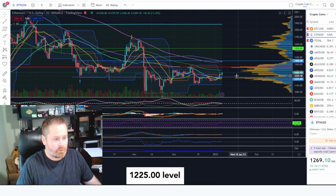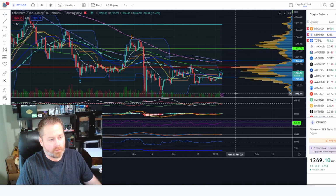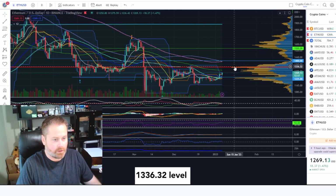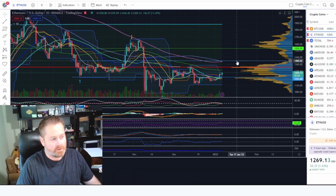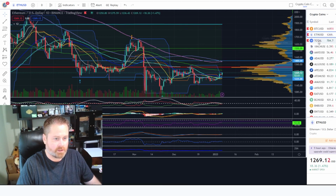We are back above the 1225 level, which we've identified as a really key area of support to watch for. And we are back up above that level. So as long as we're holding 1225, there could be some upward momentum in Ethereum. Potentially got some major volume support and resistance right around 1335 or so. And then also right around 1400 on Ethereum. So those would be my two upside price targets. But probably just more sideways price action there as well.